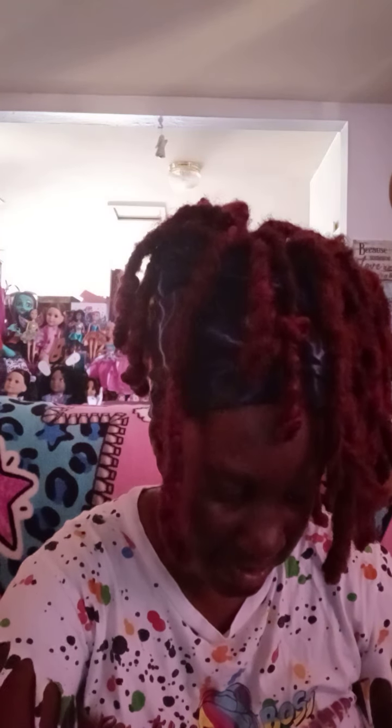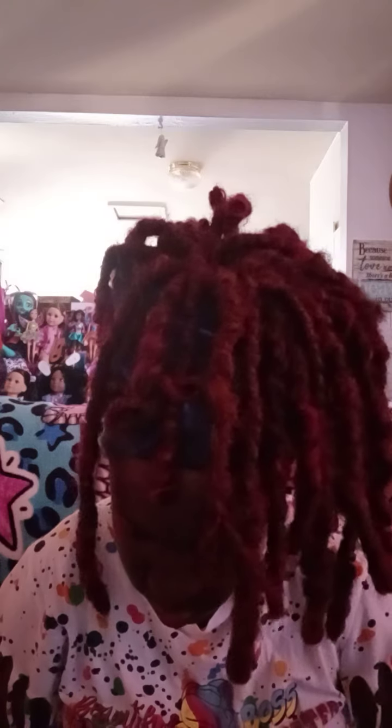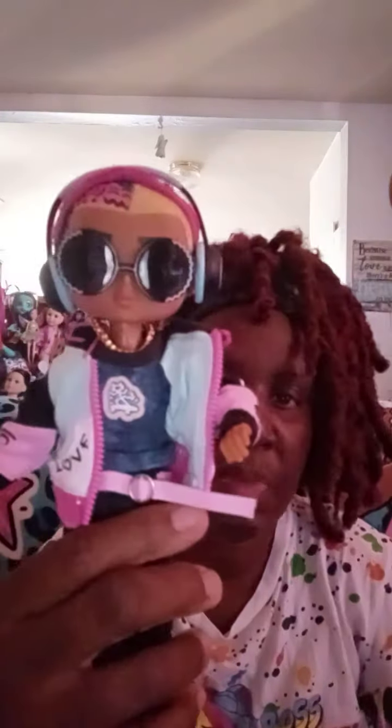Oh, my husband, I love this one. I love him already. And then he comes with headphones, with the broken heart headphones, black and teal green, like aqua blue head pieces. I'm gonna put this on him like that. Anything else in here? No? But that's all the cool, with his skateboard. Oh, this skateboard is off the chain. Look at the skateboard, how shiny. Look at him, he is so cool.